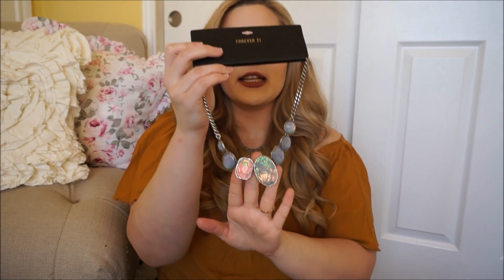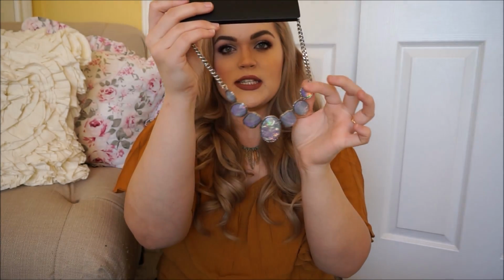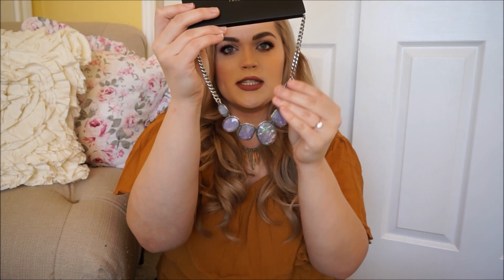I'm a really big fan of opal, so when I saw this necklace, I kind of freaked out. It's kind of opalescent. It was $11.90, and as you can see, it's just a statement necklace in like this blue and silver colorway. I am a really big fan of this, and again, I love anything that's slightly holographic and or duochrome, and so this just makes me happy.